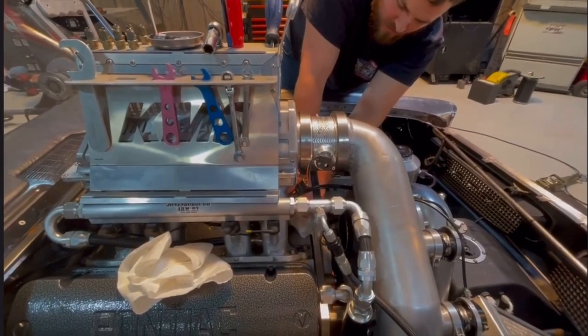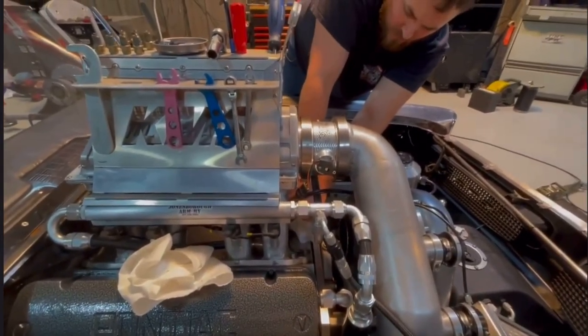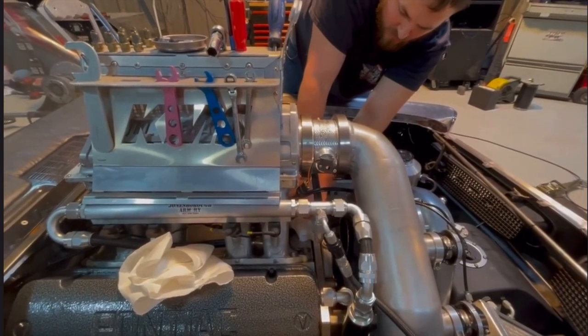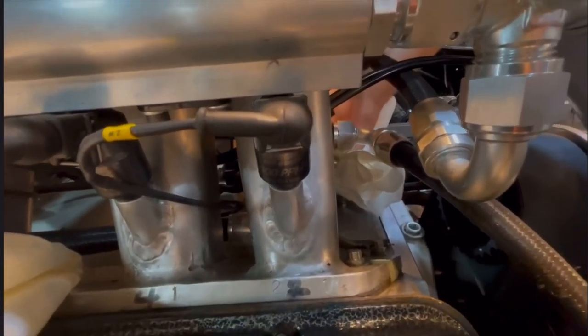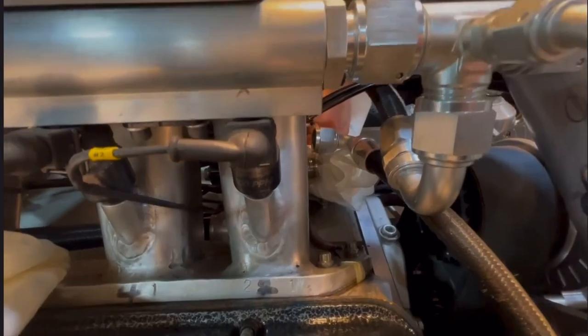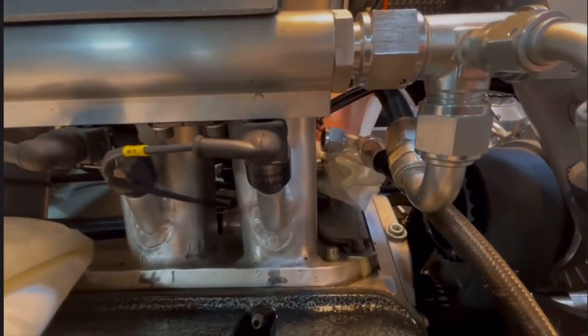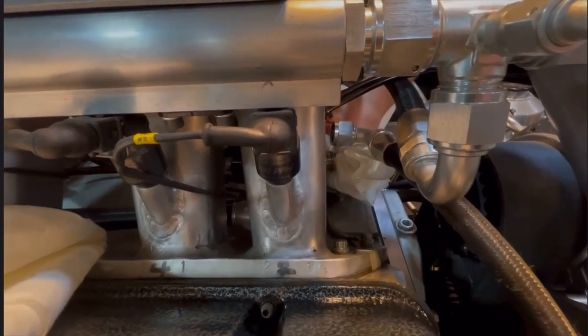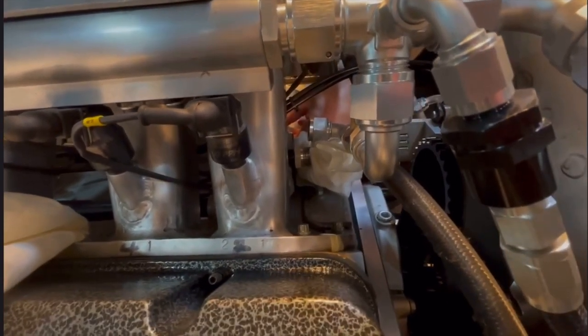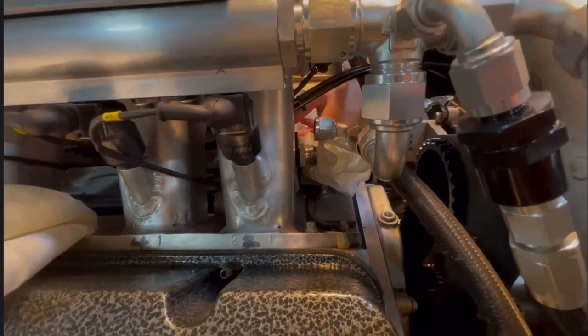All right, guys. Got her fired up and everything, and it isn't getting fuel like it's supposed to. And that regulator that's down in that gully goes off boost. So we're going to get that off, and the cat here at TKM is going to do that thing around where it works.